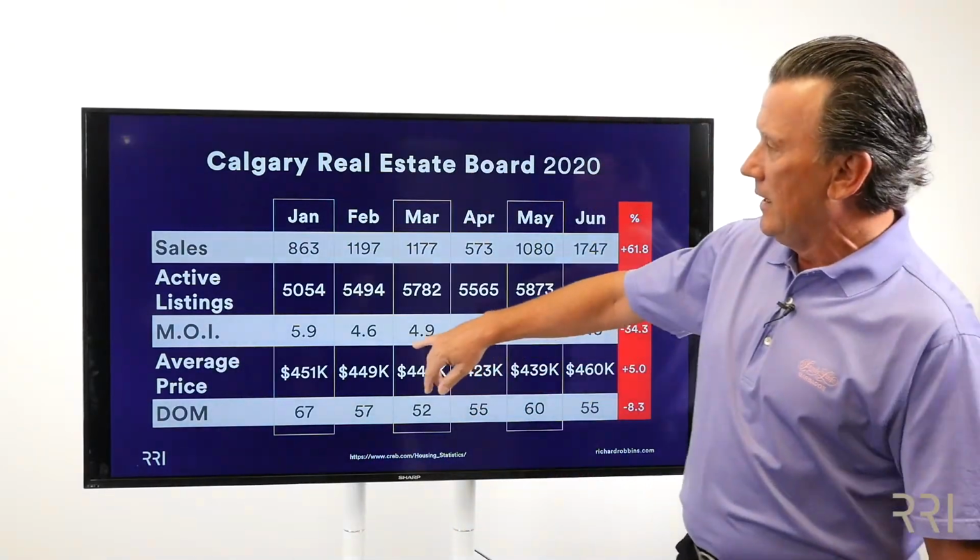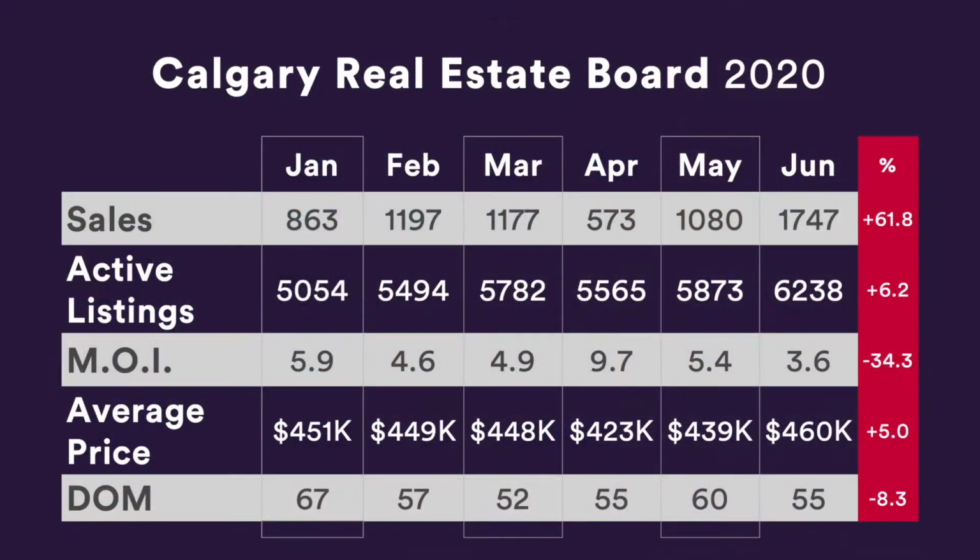If we look here, January we started with 863 sales, and it went up to 1,197. We were down slightly in March, obviously COVID started in the middle of the month. Look at April, only 573 sales. But look at May, 1,080. But look what happened in June, 1,747 sales. That's up by 61.8%. So this is a massive increase over May.